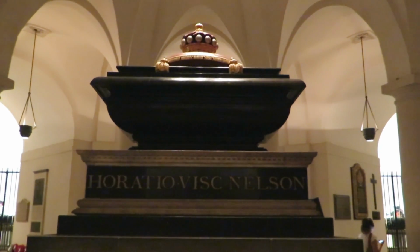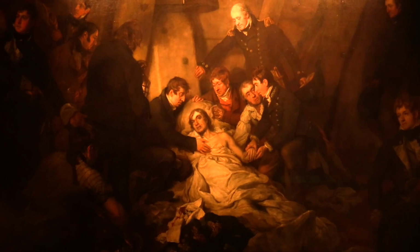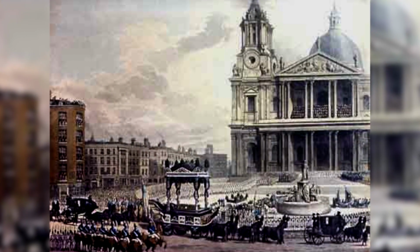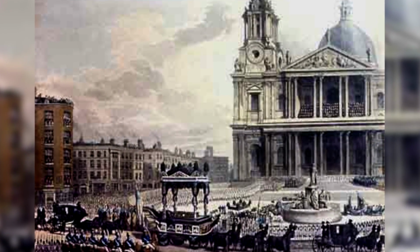Excellent. Over here's Lord Nelson's tomb. After he died at the Battle of Trafalgar, they had to preserve his body, so they pickled him in rum or brandy or something. When they were bringing him back, some of the sailors were sipping some of the brandy that he was pickled in on the way back. And that's where we get the expression tapping the admiral.